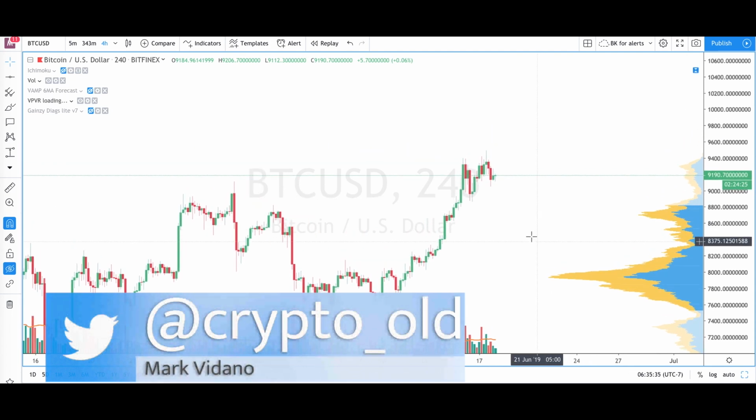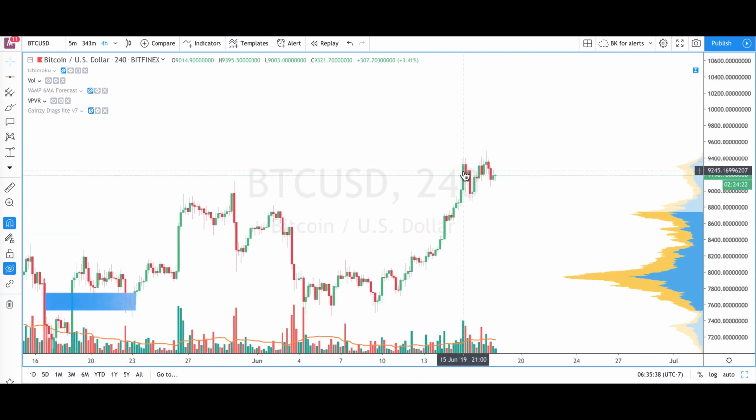We kind of figured that might happen. We've got slightly higher highs here. If we use the wicks, we've got higher highs and we've got higher lows being made. Again, very bullish, but nonetheless, some resistance being felt here.